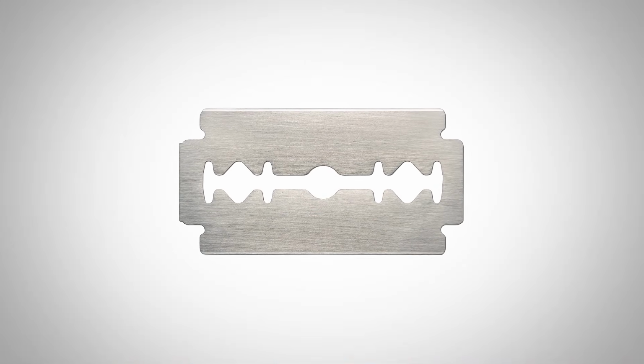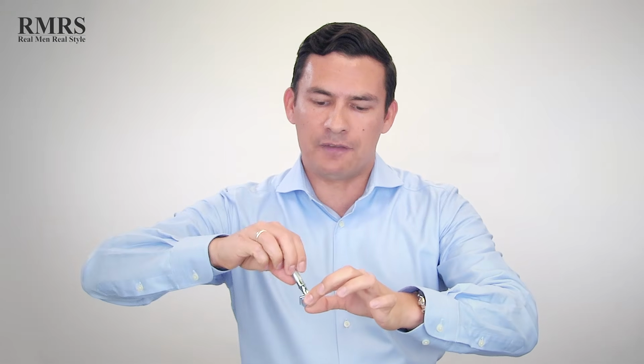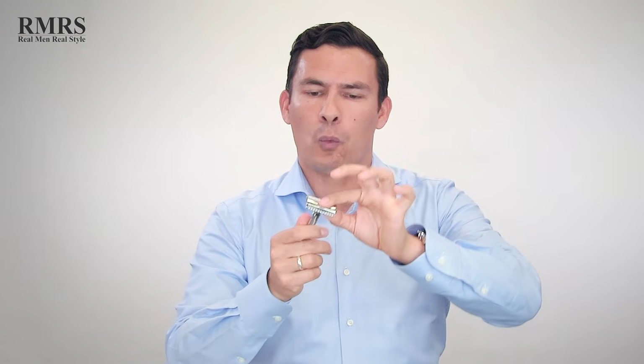So the great thing about the safety razor is, like the straight razor, it uses a single blade. So for a lot of men who have irritation, who are getting maybe ingrown hairs, this is going to be a great option. A single razor. They're relatively inexpensive. You can buy them in packs. You want to change it out probably after every or every other shave, depending on the razor type and who makes it. And there's a wide variety of styles.